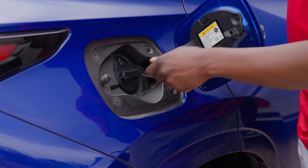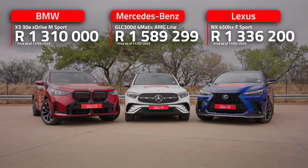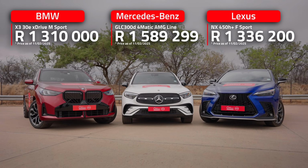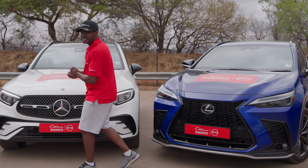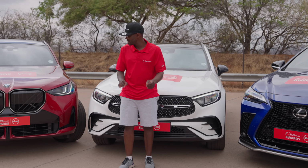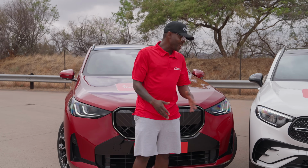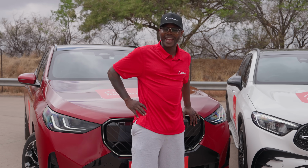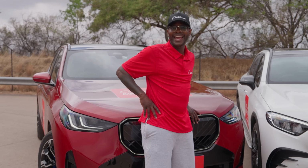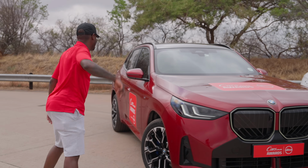Now, the really cool thing about all these cars is there's a bit of hybrid technology for each and every one. The BMW and the Lexus are actually plug-in hybrids, while the Mercedes-Benz is a mild hybrid. Now let's get into the BMW. It is the new kid on the block. It's actually manufactured literally down the road from where we are. Roslyn, Pretoria, aka Soshanguve, aka Watsiba Bosso. In fact, I'm gonna start with this car. Let's get into it.